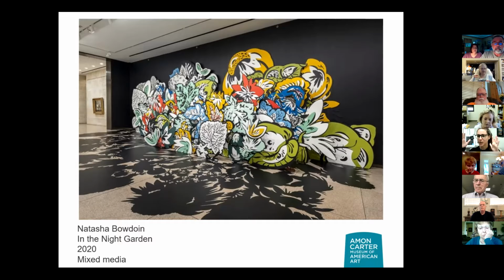So what jumps out at you first? It's big. The size. It gets your attention. I like that chartreuse color. I do too. Yes, it's very large and you can see it's layered. There's stuff on the wall and then it comes out probably a third into the gallery. It's very much like a stage set, the way things are stacked and layered.